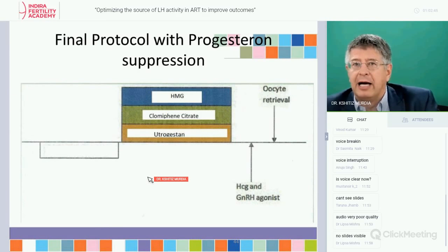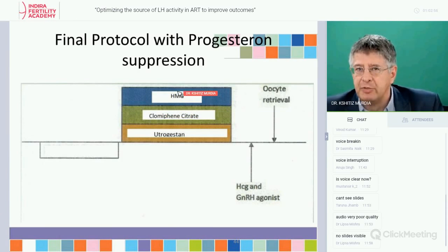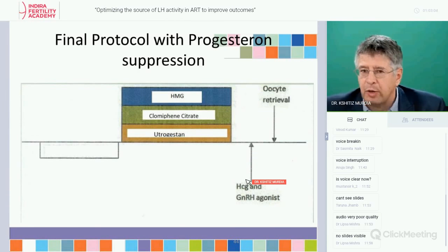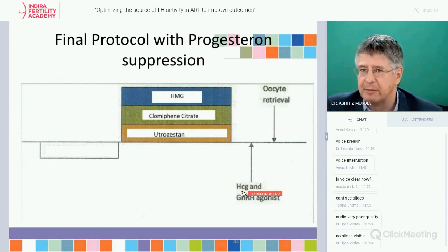They adapted this protocol completely, and everything was put into work to get these LH levels up. Clomiphene citrate, as we know, makes the LH levels go up. HMG, which contains long-acting LH, and then at the end, an agonist trigger, but combined with hCG. And that's what we give now always. When we trigger with an agonist, we give also an hCG at the same time.